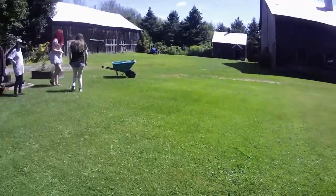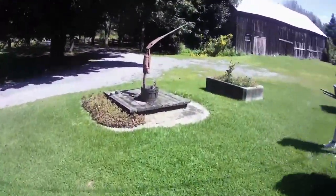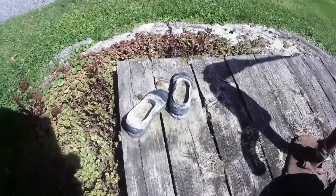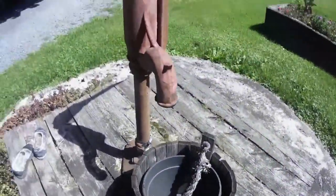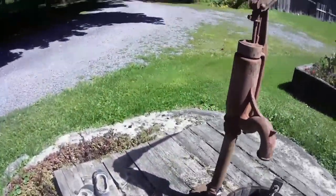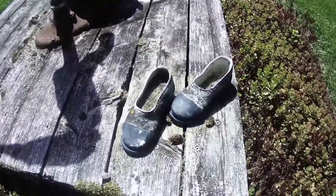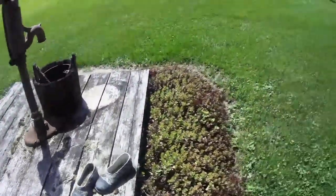Oh, look at the old well. That's really cool. Oh, that's creepy, a little pair of shoes. That's really creepy. The old well. I want to get these shoes. Can you guys take a picture of these shoes? That is so creepy. Look at these shoes. Oh my goodness.